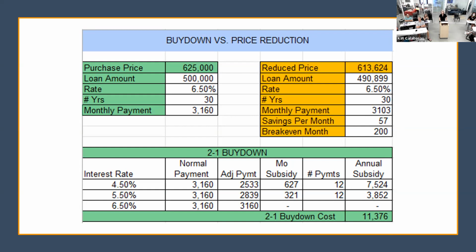And the chances that they're going to stay in that loan for 16 years before they refinance out or sell the property or whatever are pretty slim. So what does it benefit? Because the payments won't change. So the payment to the buyer in the first year is only $2,533. Second year it goes up to $2,839, and then it becomes the normal payment. So to the buyer, that's pretty huge.